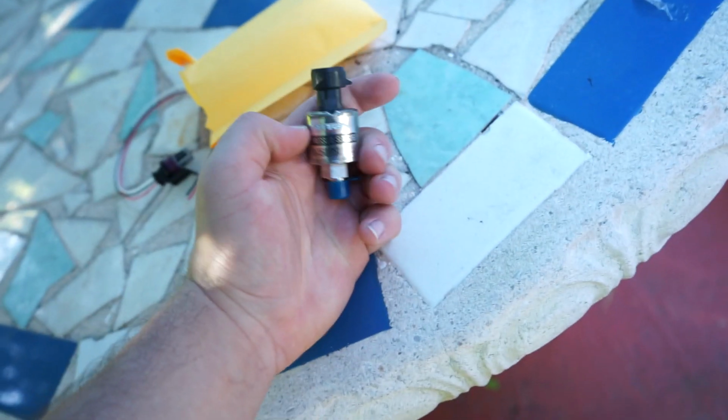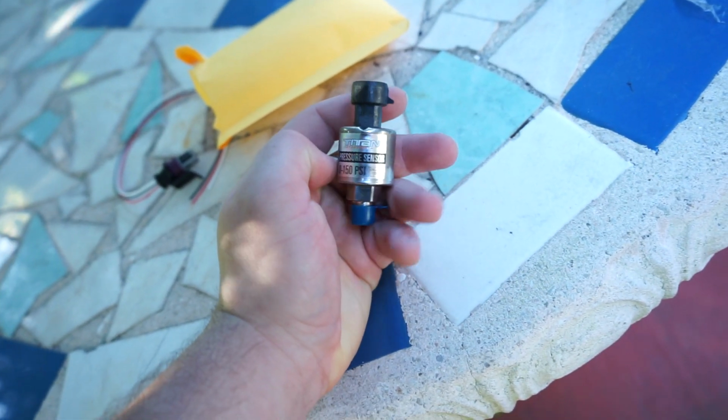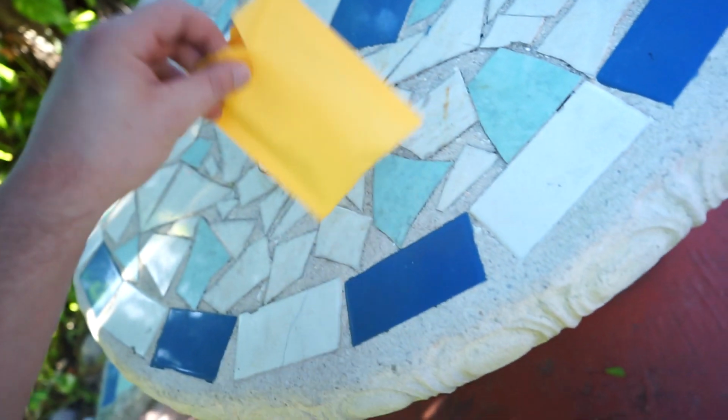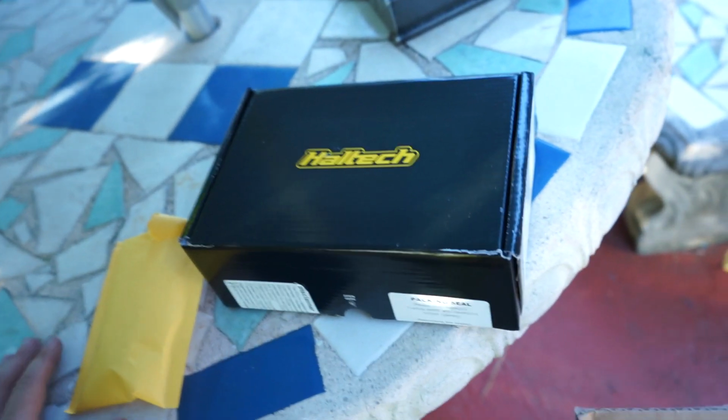Also came with this Titan Motorsports pressure sensor. You're gonna see it right. Let me get this out. Yeah, this 150 psi sensor that can be pretty much used for anything, such as fuel pressure, oil pressure, and such. So that's a nice little extra because my oil pressure gauge does not work right now, so that is actually pretty helpful.